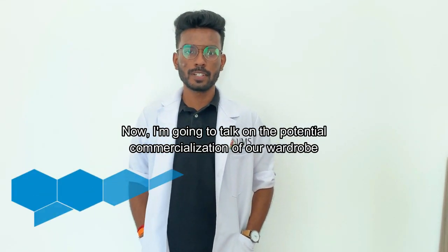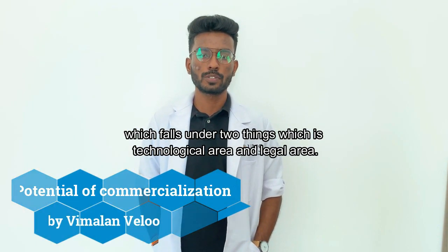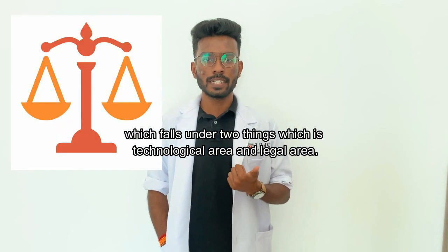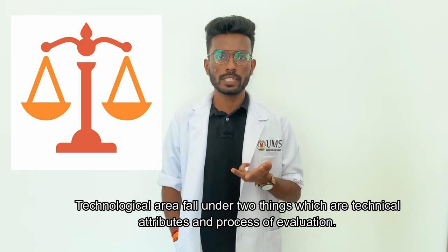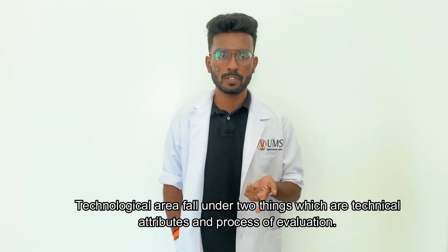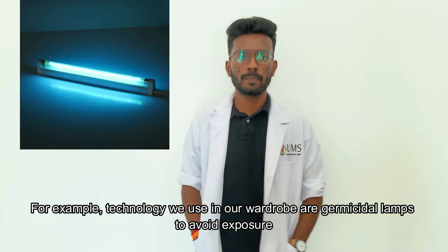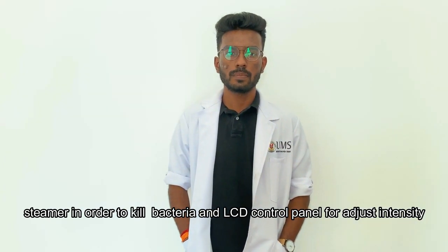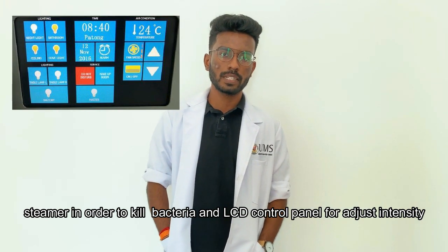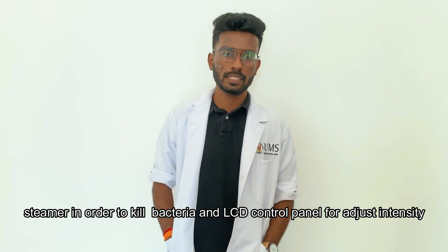Now I'm going to talk about the potential commercialization of our wardrobe, which falls under two areas: the technological area and the legal area. The technological area falls under two things, which are technical attributes and the process of evaluation. For example, the technology that we use in our wardrobes are a germicidal lamp to avoid exposure, a steamer to kill all the bacteria, and an LCD control panel to adjust the light intensity, and so on.